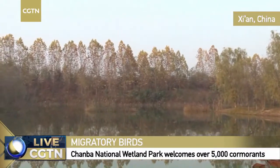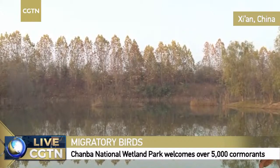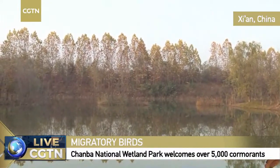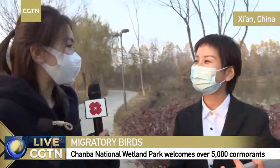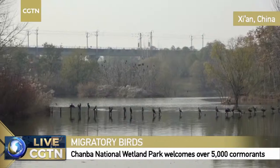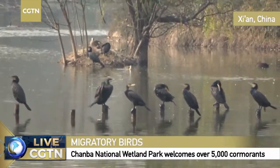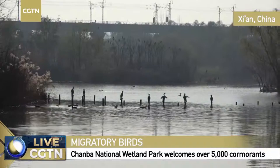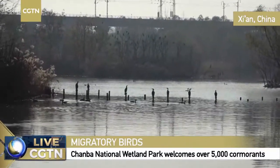The reason why we came here is that we want to show you a very special behavior of the cormorants. The cormorants would stand on these wooden sticks. So why do the cormorants choose to stand on these pilings? So they would choose to stand on the wooden stakes?